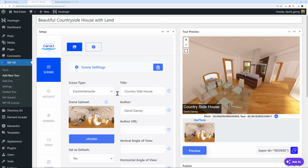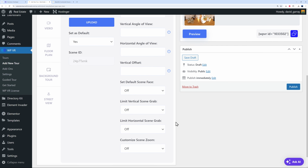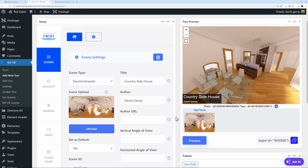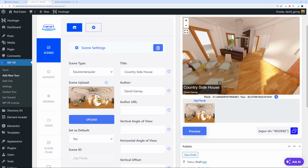Okay, so that's basically the default settings. Now if you scroll down, you have a few more options, obviously, like set default scene face on or off, limit vertical scene grab, and so on. So by default you can do everything you want. I can move left to right, up and down, but you can limit that as well if you wanted just left to right, up and down, or whichever way. Okay, so that's basically it for our scene.